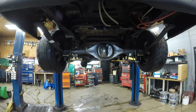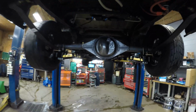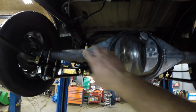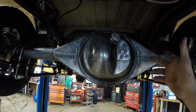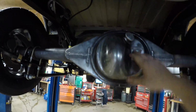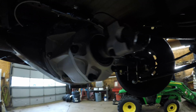And what most people want to see, the Quick Performance 9-inch fabbed housing. I need to weld, I want to put a back brace on it. That's the only thing I want to change about it. I could have ordered it like that, but I figured I could do it myself and save a little money. Has the nice fill plug, the nice jack pad with the drain plug in it.